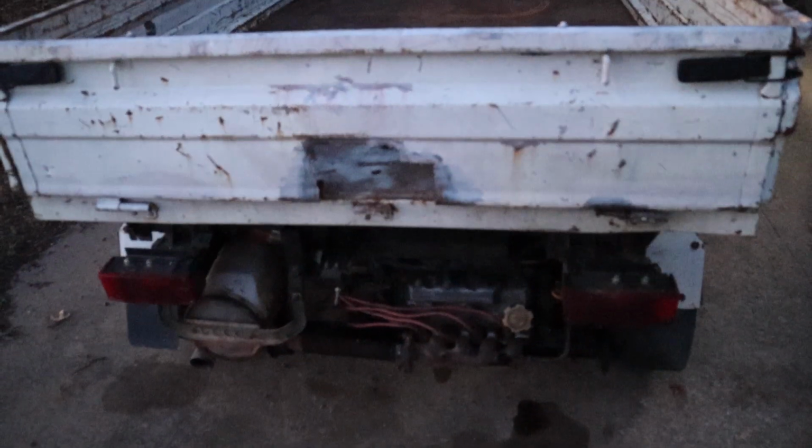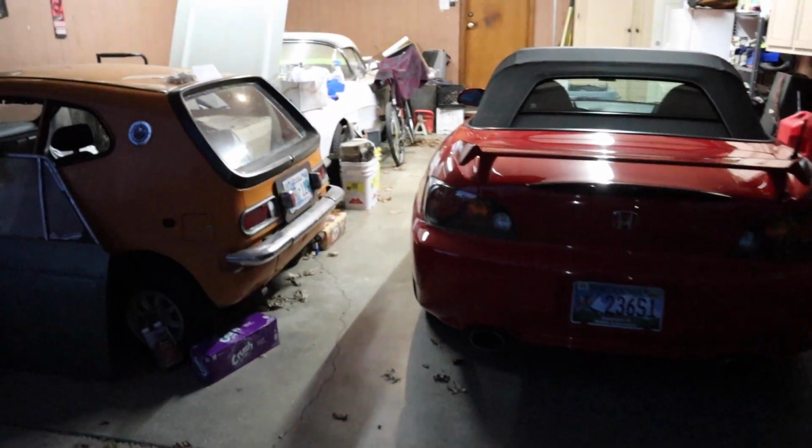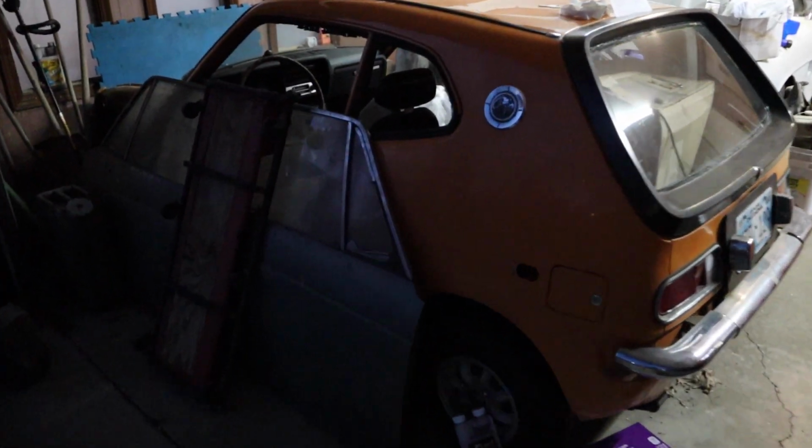Does it still have a flat motor? No, it's an upright 4. It's called a Clover 4. It's an inline 4. Kind of sits in there at an angle. Oh yeah, you can see it hanging out the back here. Yeah, unfortunately the bumper on this was trashed, so I don't have the rear bumper or the cover to hide the engine. Z600 that I have pictures of on the website.